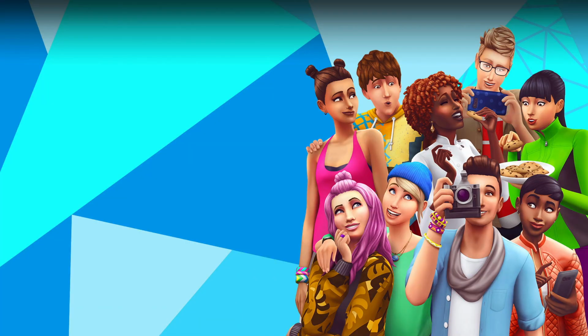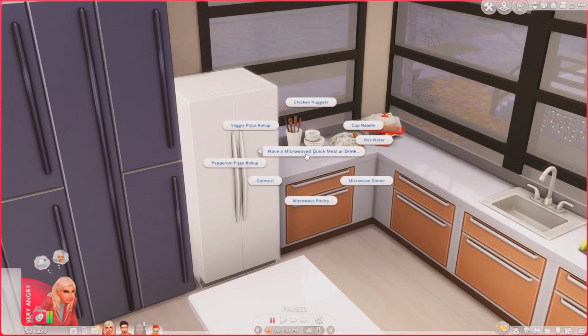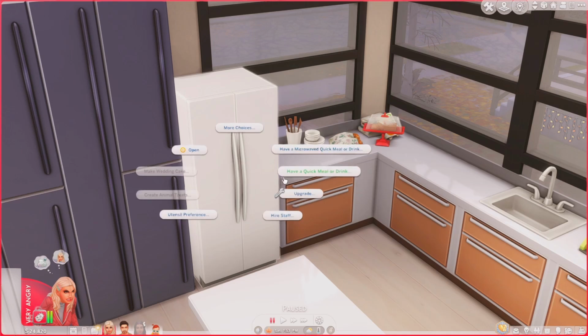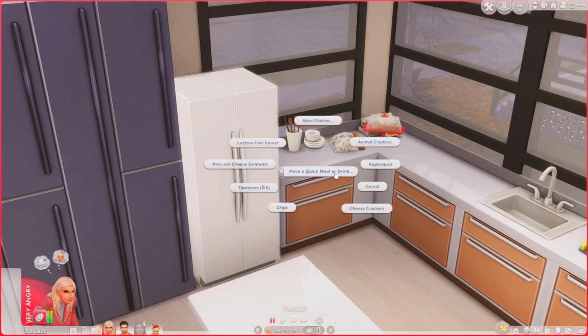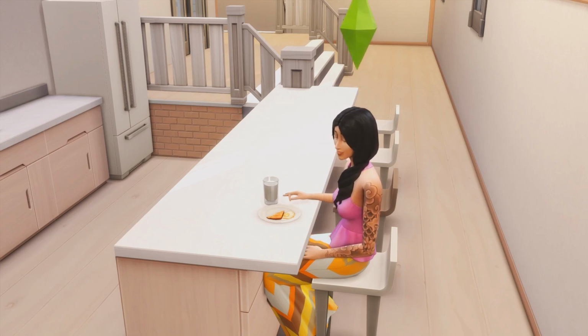Okay, I'm just gonna go through some of the base game updates. So the quick meal interactions on the fridge has been renamed to quick meal or drink and microwave quick meal or drink. I guess this isn't really a big change for me, like quick meal was fine, but it's okay. Sims who finish their drinks while also eating will now make sure to finish their meal afterwards.